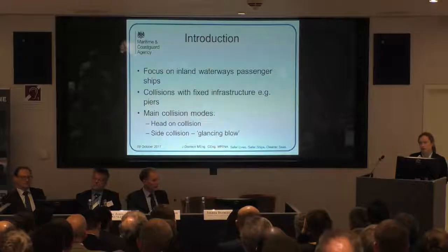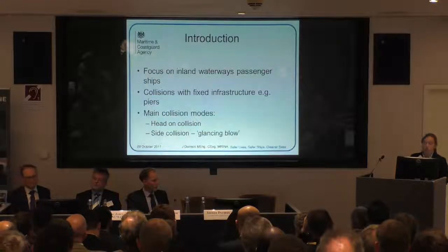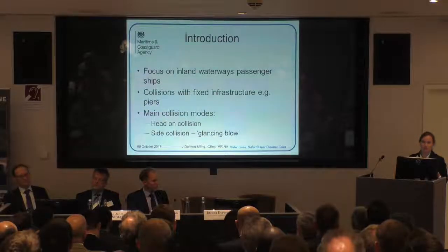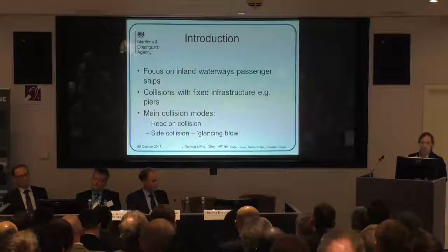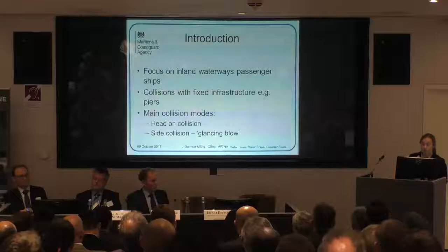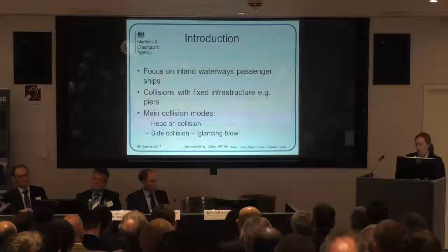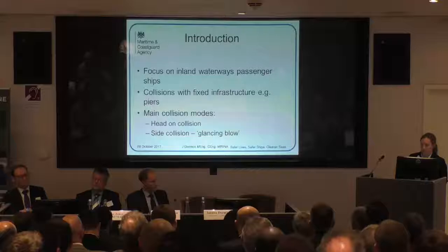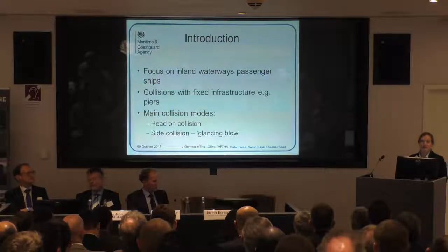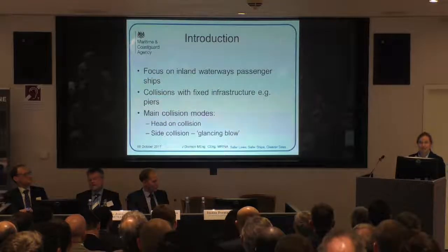I'm talking specifically about collisions with fixed infrastructure such as piers, and not about collision with floating structures or other ships. The main collision modes here are obviously head-on collision and more of a side collision, a glancing blow. It's also worth noting that we are talking about two different types of collision. You've got uncontrolled collisions, which you didn't mean to happen at all, but in shipping we do in fact have an awful lot of controlled collisions.